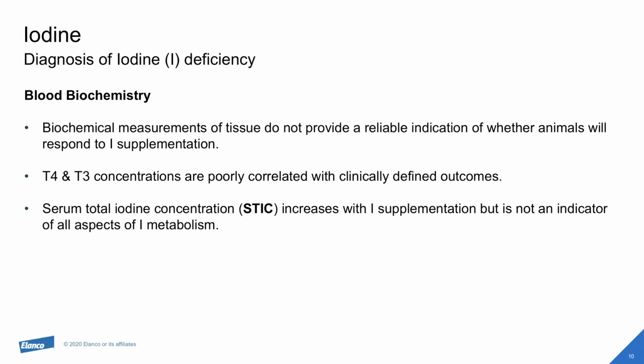Diagnostic criteria, i.e. biochemical measurements of tissues, don't provide a reliable indication of whether animals will or will not respond to iodine supplementation. For instance, serum T4 and T3 concentrations are routinely tested, but these are poorly correlated with clinically defined outcomes and were found to be unhelpful in predicting the reproductive performance of flocks given iodine supplementation.